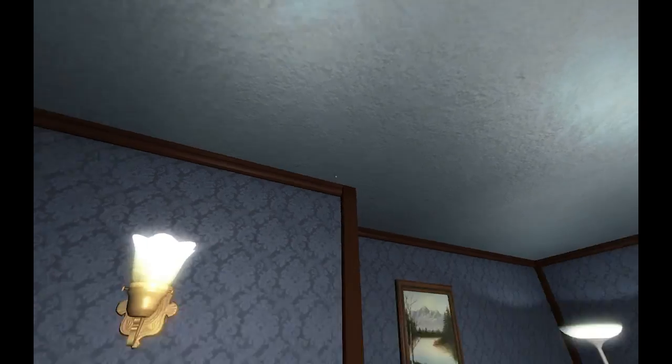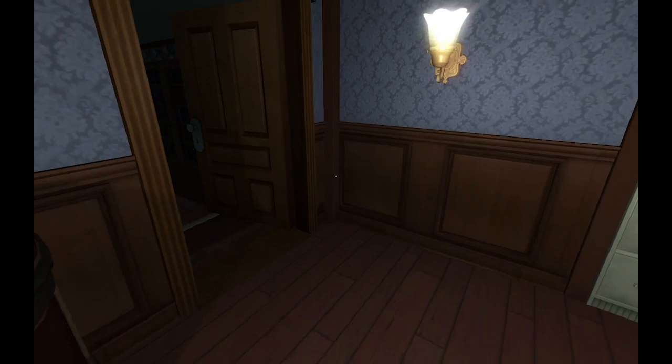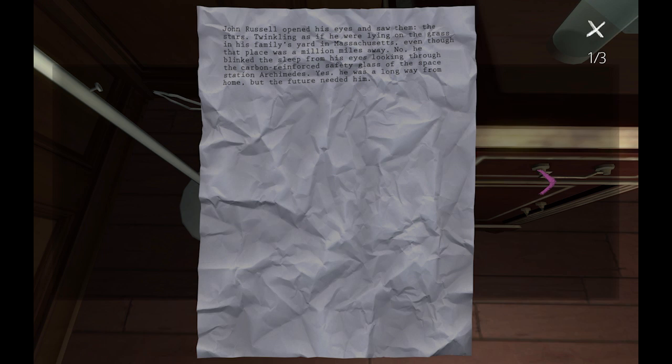Open it. Well, I gotta finish exploring this room. It's already open, Mac. Oh, wait. Open it. God, sit back. Okay, there. All right, let's do it. Hold on. Read crumpled pages.